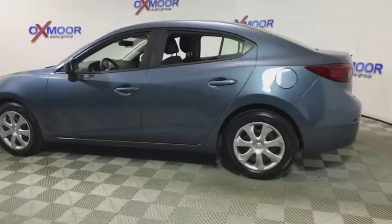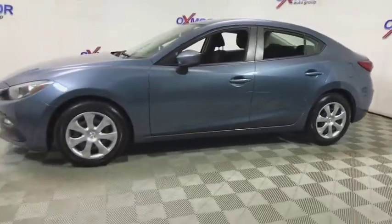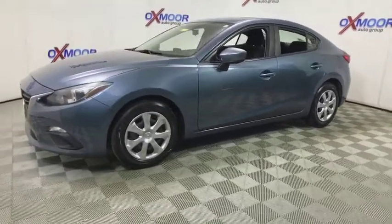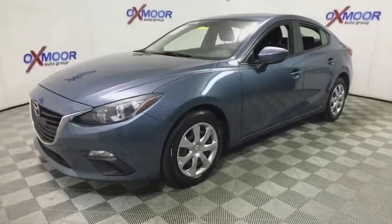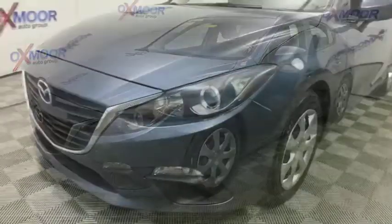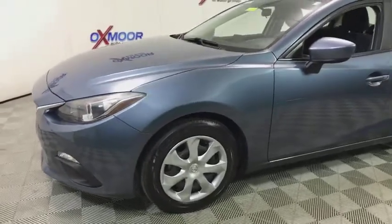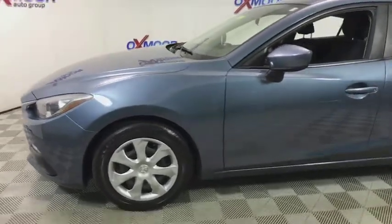The 2015 Mazda 3, a 2010 Car and Driver's 10 Best Award winner. The Mazda 3 meets your vehicle wants and needs. Powerful and economical, technologically savvy, and boasting top safety features, the Mazda 3 is the total package. This vehicle has less than 30,000 miles.